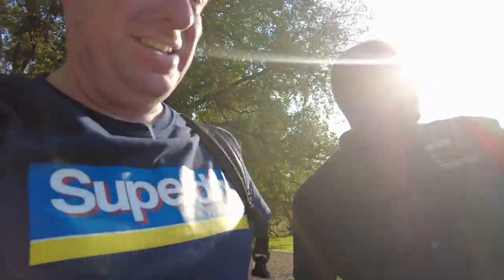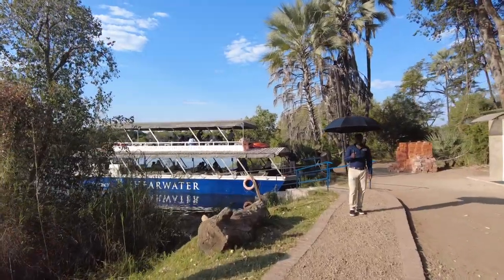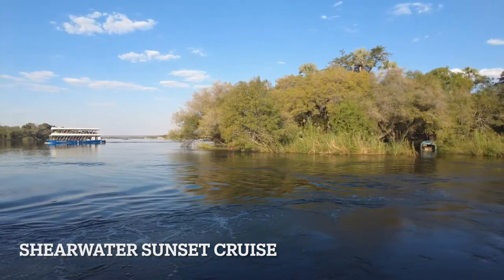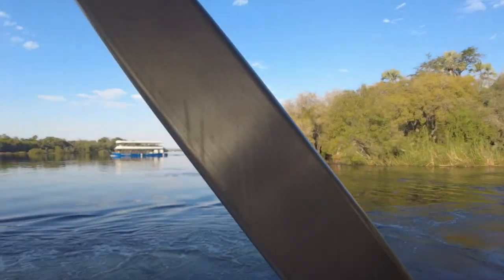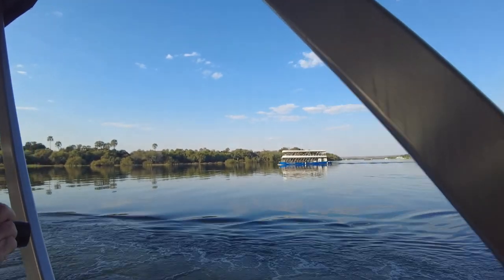G'day, how are you? Fine, thanks. You're going on that boat. Thank you. Going for the sunset cruise. Should be pretty good. We'll see if we see a few wildlife on the riverbank tonight. Should be a nice little trip, cruising nice and slowly. Packed on board.